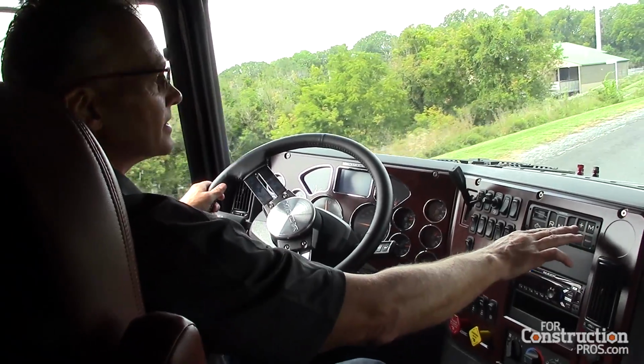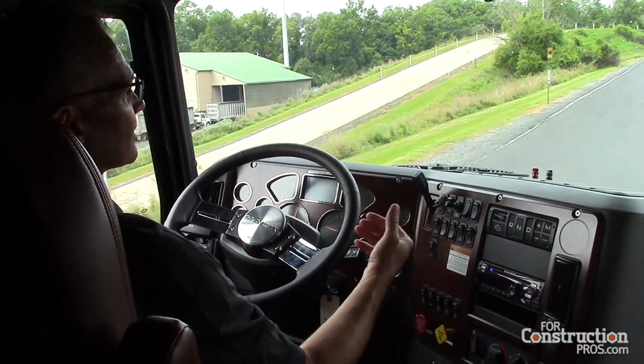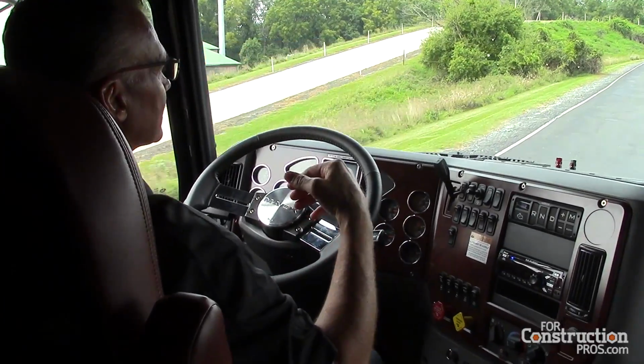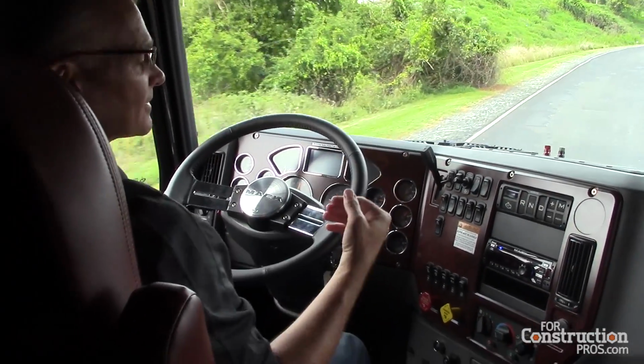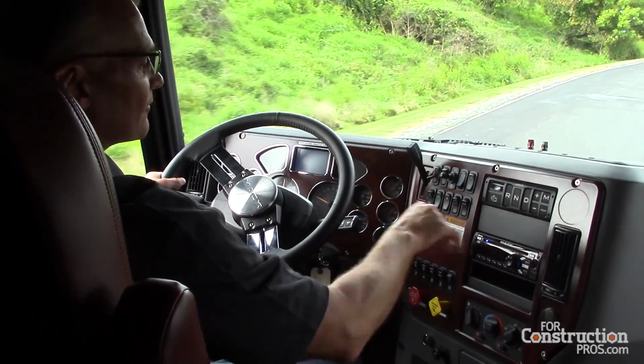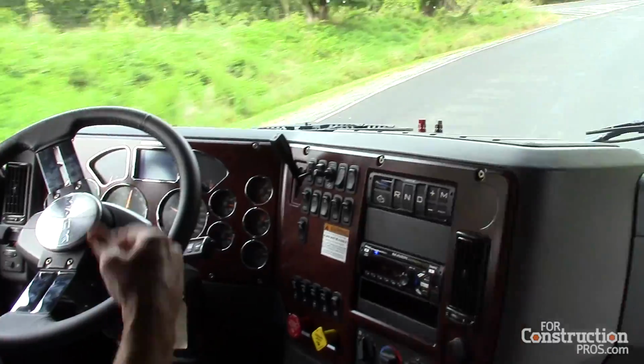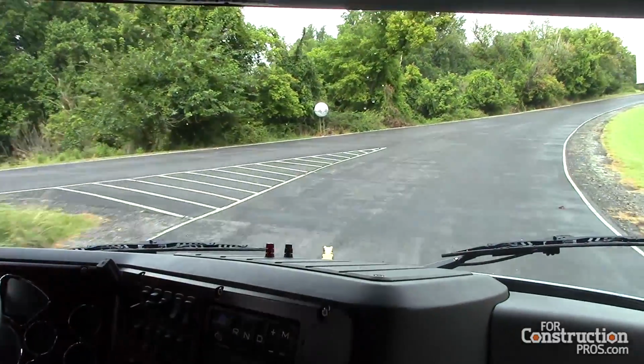There's a manual button. So right now I'm in ninth. If for some reason I wanted to hold that gear, if I'm coming to a hill or something where I don't want it to upshift and then have to downshift, I can hit M. That'll just hold the gear. And then we have a performance button, and that will give us more aggressive shifting, and we'll use that later on when we go up the grade.